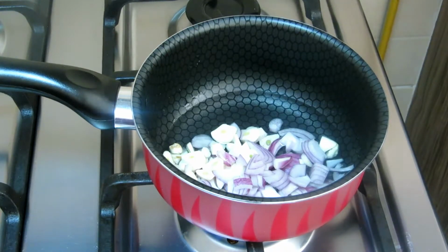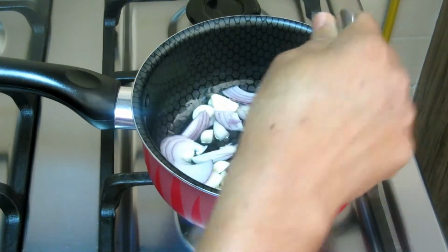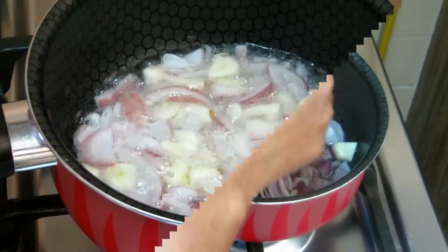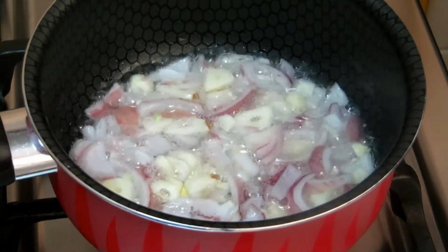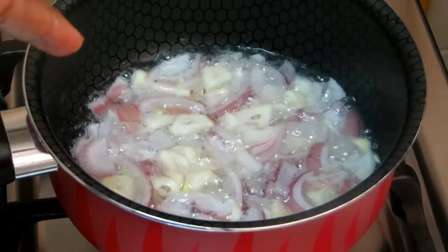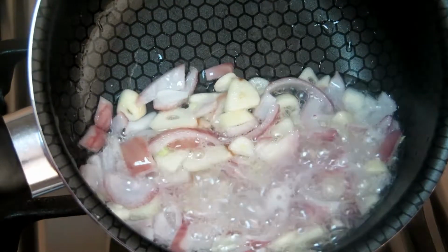You leave it to cook, but you don't overcook it. Just steam it. When it has started boiling, you just cook it for 5 or 10 minutes, but you don't let the onion and garlic dry off. At this point it is ready, as you can see.